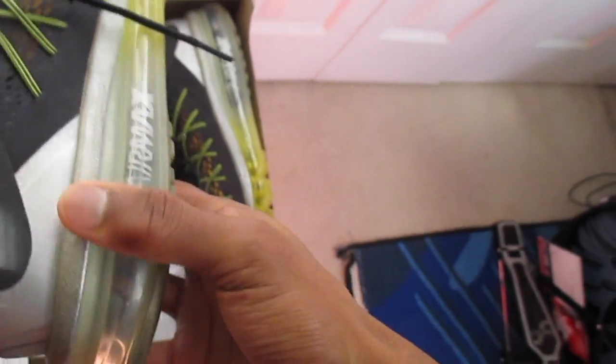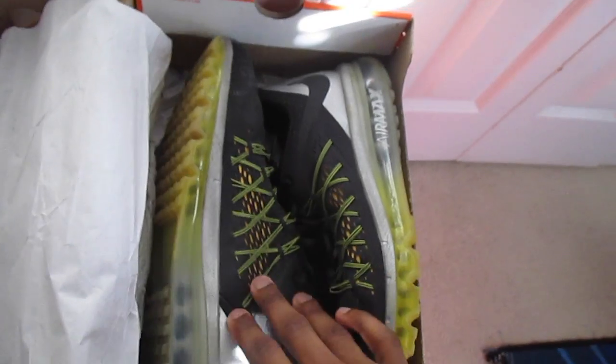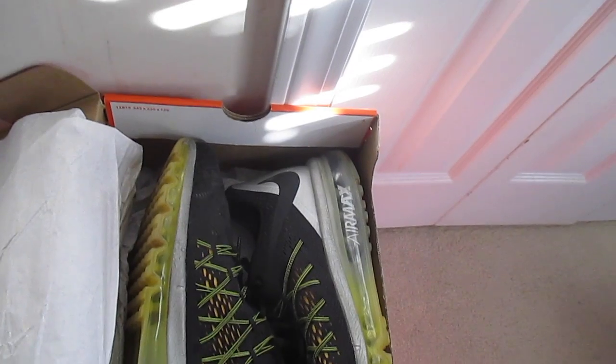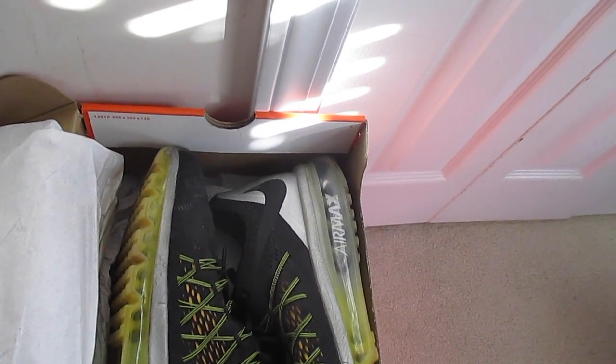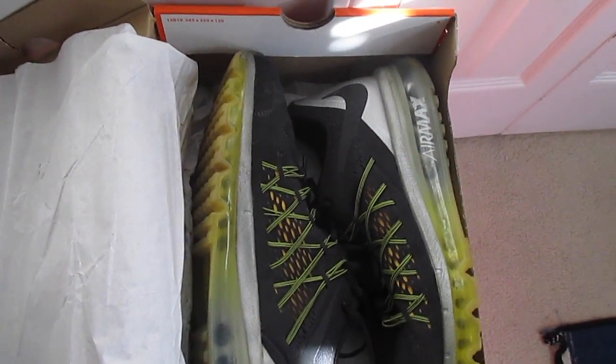You can still wear them, but they're lower than these, if you can see. I got these last November. I can't remember exactly, it was like before Thanksgiving, and then they came.